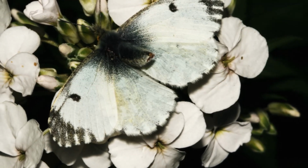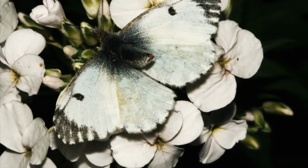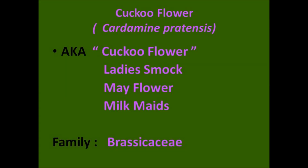This little flower is a member of the cabbage family, the Brassicaceae, and it is known by a number of common vernacular names. The name cuckoo flower comes from the belief that the flower will bloom on the first song of the cuckoo without stutter or interruption on the 1st of May.